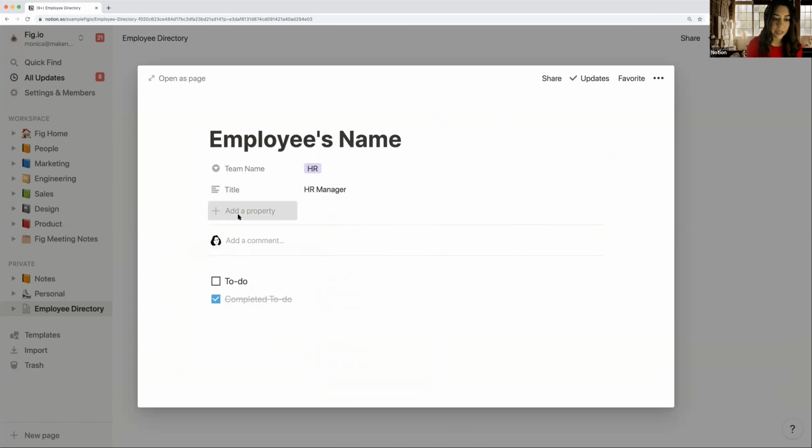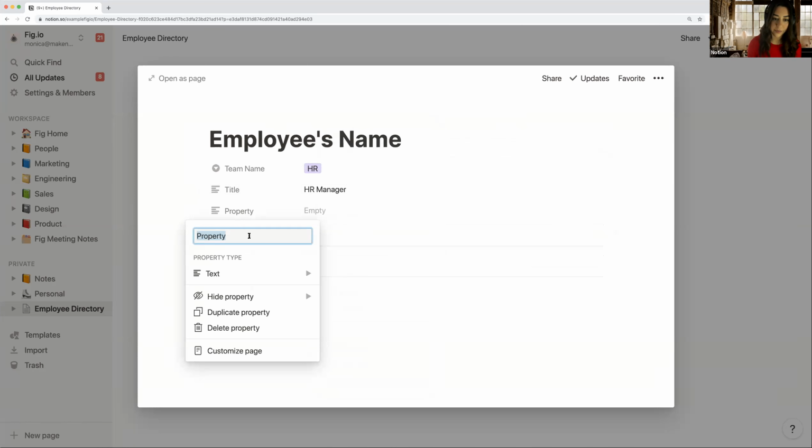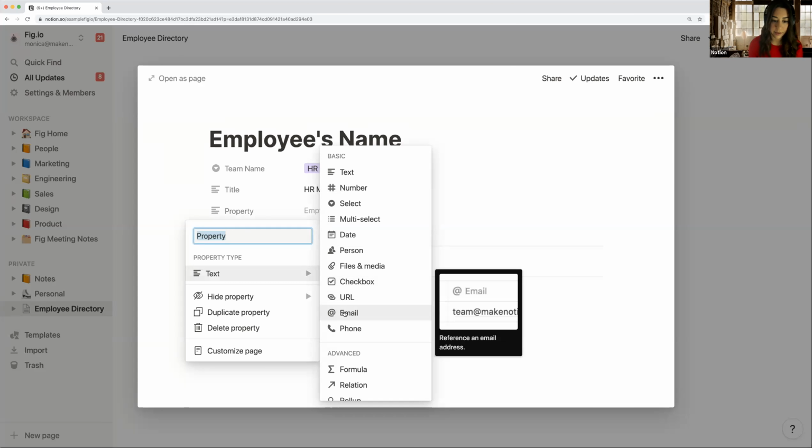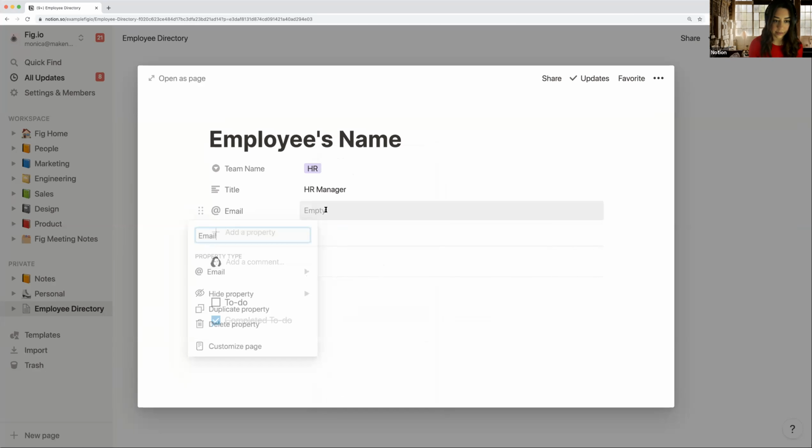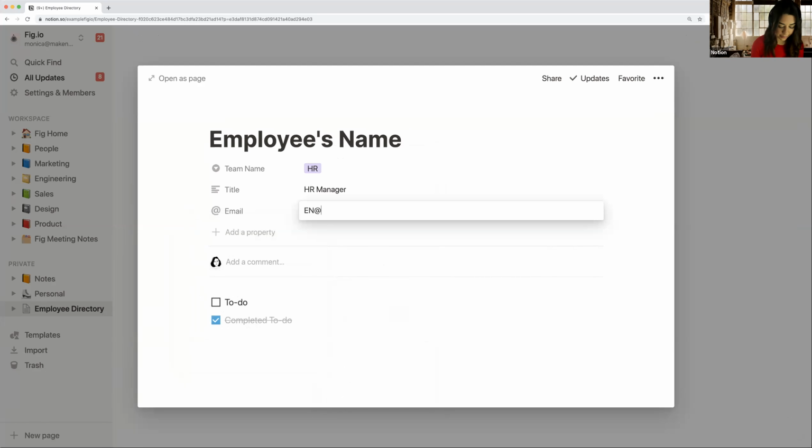And as many properties as you need to add. So it can be something like who reports to them, maybe a fun fact, maybe their LinkedIn URL, and so on and so forth. I can do something like their email. So I'll name this property email, and it's something like employee name @fig.io. So you can see that I can start building the properties simply by adding a property, deciding what the property type will be, what type of information it will support, and then filling out the information accordingly.